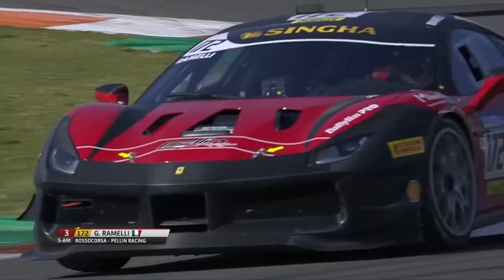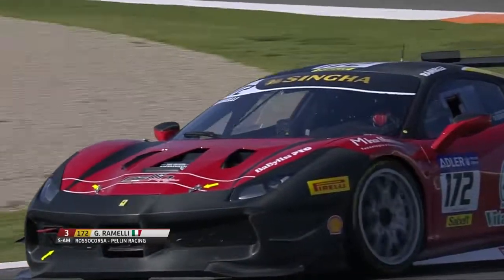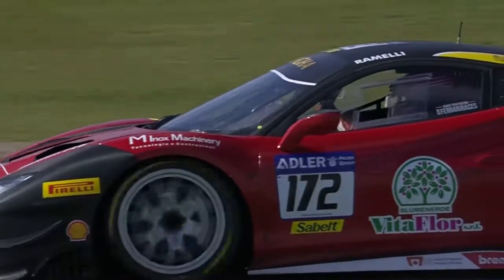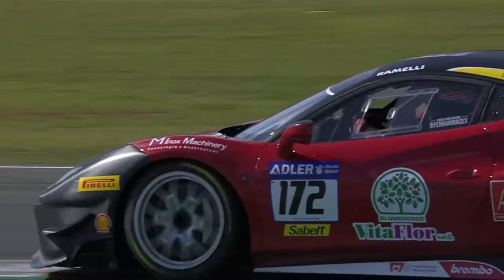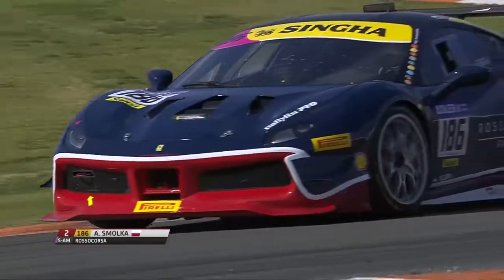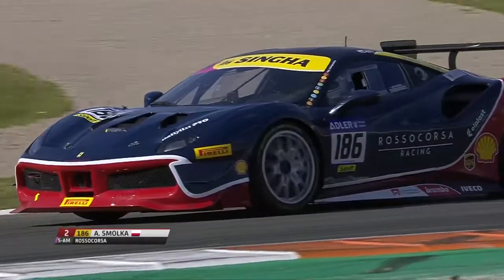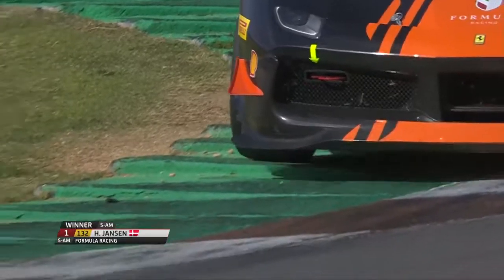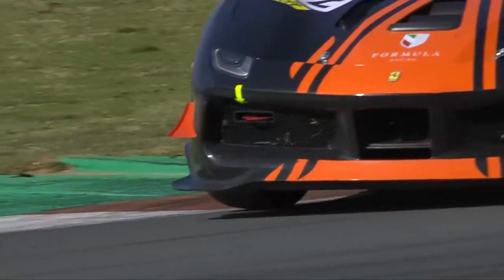And in reverse order, here come the cars in super slow-mo of the drivers that you saw up there on the podium. First of all, Giuseppe Ramelli, then in P2, Agata Smolka, and of course, P1, Henrik Janssen, engineered by Formula Racing.